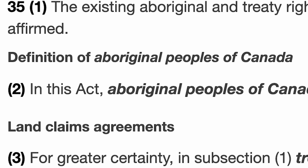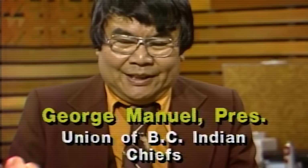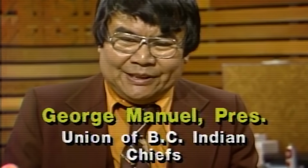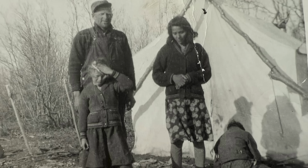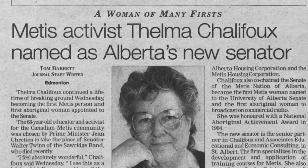The Canadian Constitution defines Aboriginal people as including the Indian, Inuit, and Métis peoples of Canada. And as a result, whenever the government celebrates the cultural contributions of Indigenous Canadians, they are always careful to acknowledge the contributions of all three groups in equal proportion. So Manuel was the head of the British Columbia Union of Indian Chiefs, Cornway was of Inuit heritage, and Senator Chalifoux was Métis, which is a distinct community of mixed-race people who identify as Indigenous.